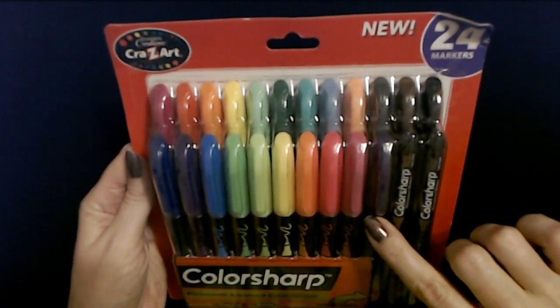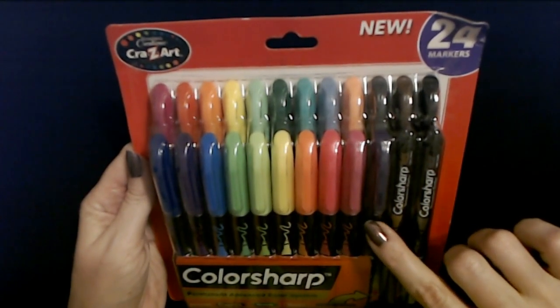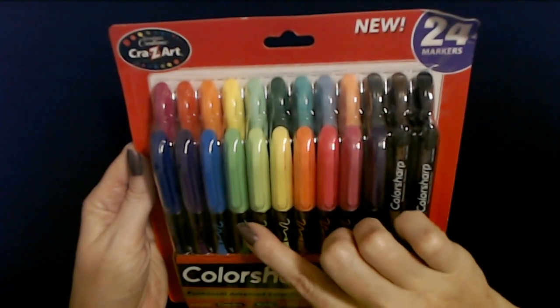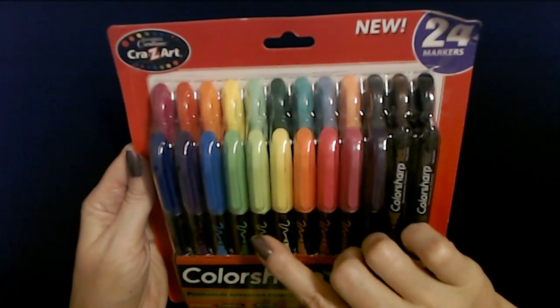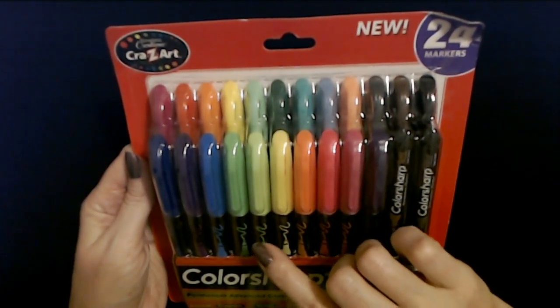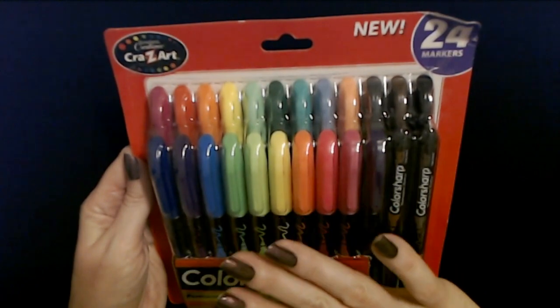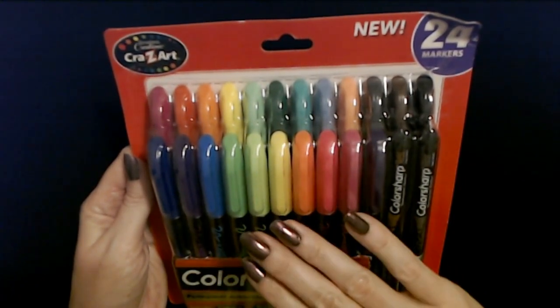And I found a pack of these on Amazon. I think they were $12.99 for 24 markers. And those markers are really great. He's been using them since school got out in mid-March. And he uses them all the time, and they still work great. They're not dried out. They haven't run out of ink or anything.